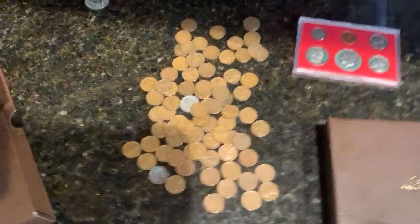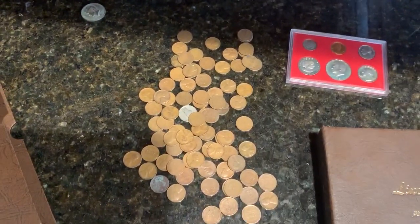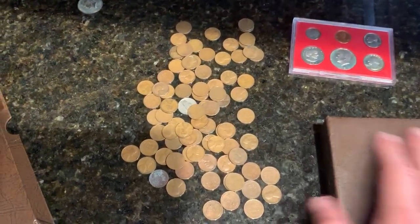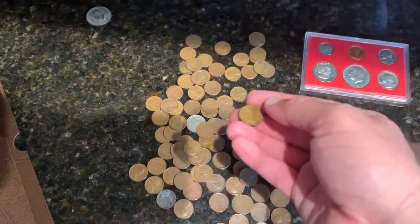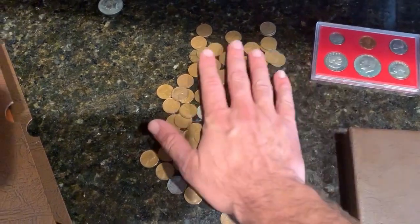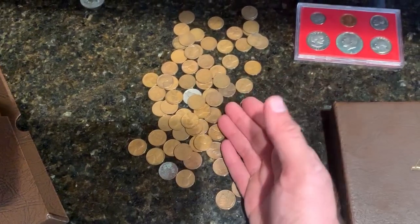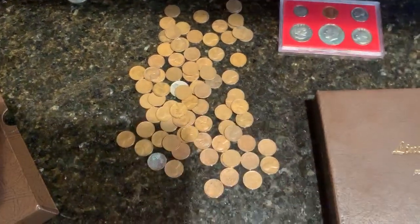So when you come across, say, a 1941 Lincoln Cent, which can be worth a few thousand dollars in top condition, let's say MS67 or 68 with red coloration, yeah, you're talking about a coin worth $5,000 potentially. But most 1941 pennies that you're going to find in circulation are well worn, and those are very common coins to begin with, so they're worth a few cents. Unfortunately, not worth a few thousand dollars.